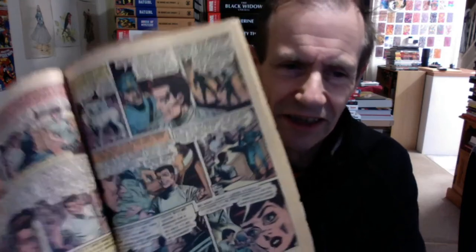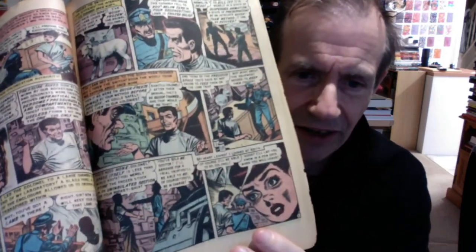The Trip, that's a great one. I love that one. Jack Kamen, I love Jack Kamen's artwork. It was a certain style, you could always recognise it straight away. Like with a lot of these EC ones, you always recognise the style. So you've got a brilliant story there, Jack Kamen's story.